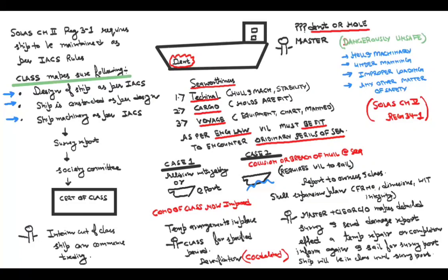And then a class surveyor, when he attends the vessel, he might suggest the vessel to make temporary arrangements. After the temporary arrangements are in place, he will allow a ship to sail for a voyage or for a specified period of time. And now he will be imposing something called condition of class. And he will also register it on the back of a certificate that condition of class is now imposed.